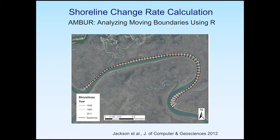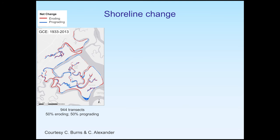So the way she looks at shoreline change is through a program called AMBUR. It's an open source R code program that basically draws transects and looks at the difference between different shorelines over time. And this AMBUR analysis for the Georgia coast, everywhere that it's red is a place where the coast is eroding over this approximately 70-year period. Everywhere that it's blue, it's prograding. But there's basically a lot of redistribution. If you look down here, the transects are every 50 meters. It's half and half. So half of them are eroding and half of them are prograding. So not a big change over time.